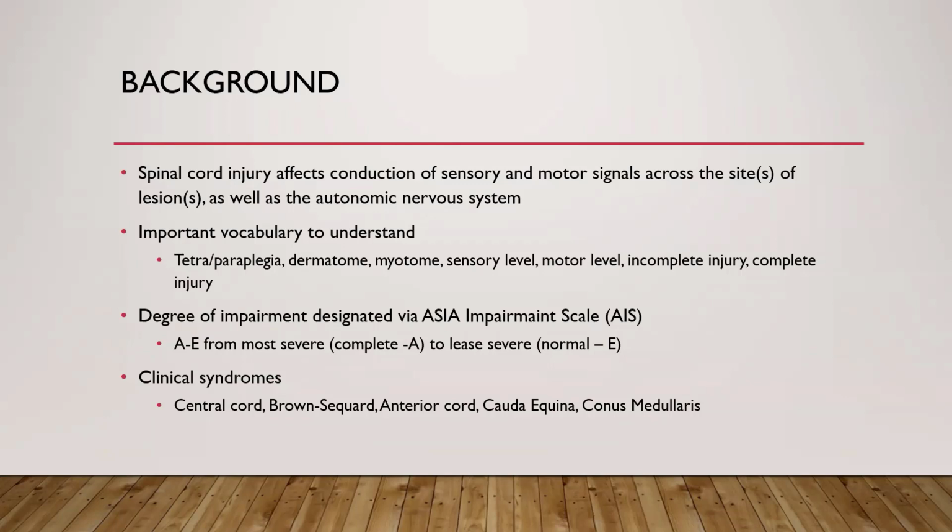B means sensory incomplete, which is basically sensory but not motor function preserved below the neurological level. C and D can be a little confusing at times, because both deal with motor incompletes, with motor function preserved below the neurological level. In the case of C, it's usually less than half of the key muscle function below a single neurological level, whereas in D, it's at least half of the key muscle function below their neurological level. And of course, E is normal, meaning that sensation and motor functions are preserved.